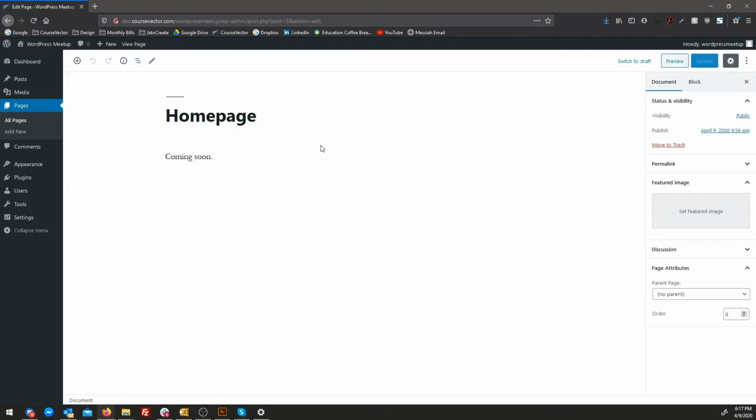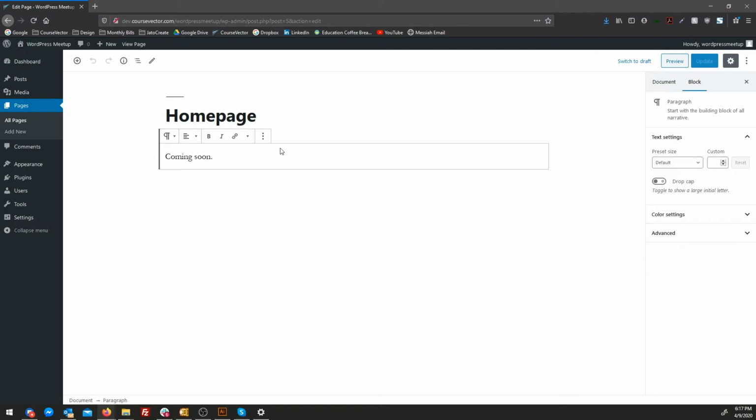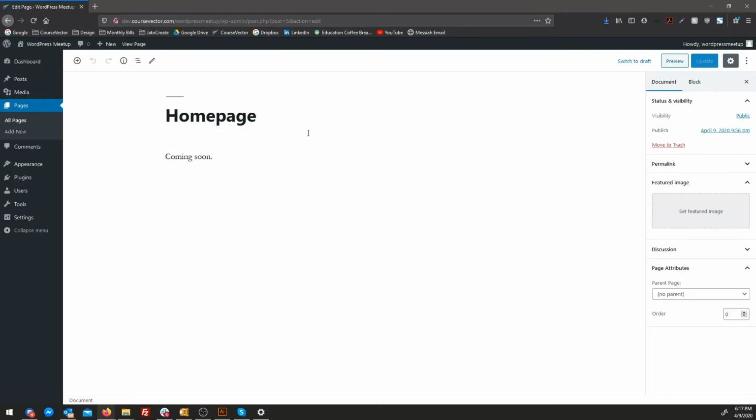Now, WordPress recently, in the past 6 months, introduced a thing called Gutenberg, which is a block builder on the back end of sites, which makes it very easy to add content and allow you to kind of visualize how it's seen on your page.